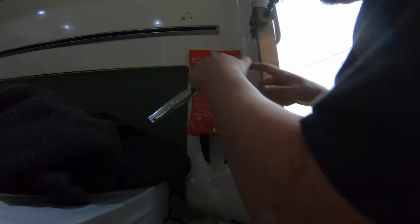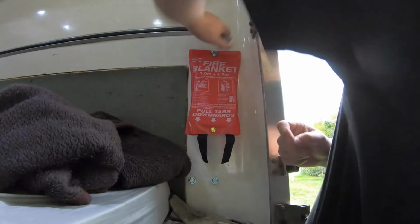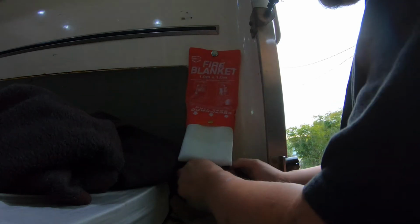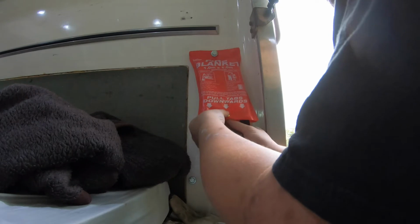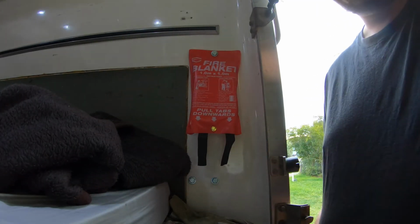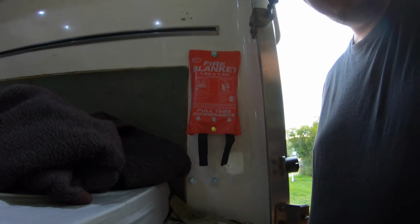Actually, you know what, maybe it's not. Let's give it a quick tweak up. Yeah, that's alright, that's good enough. Yep, that'll come out nicely. And we shove it back in there just before it gets unraveled. Okay, another safety device. Now, smoke alarm time.